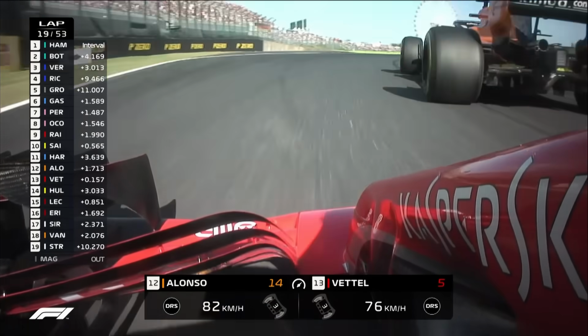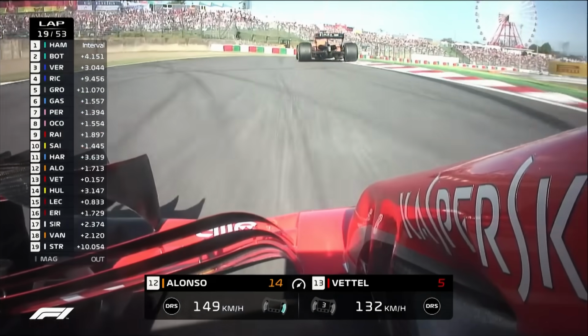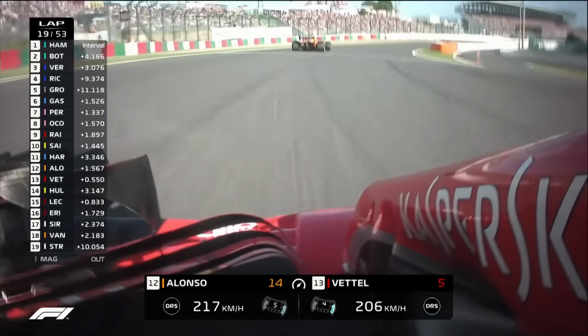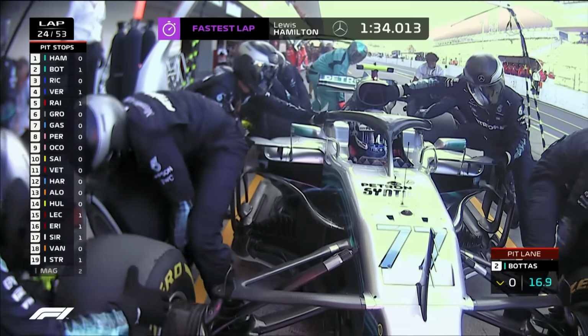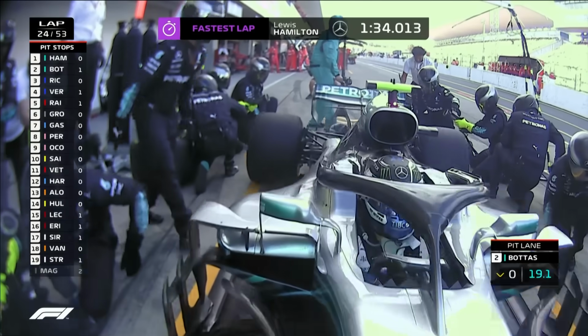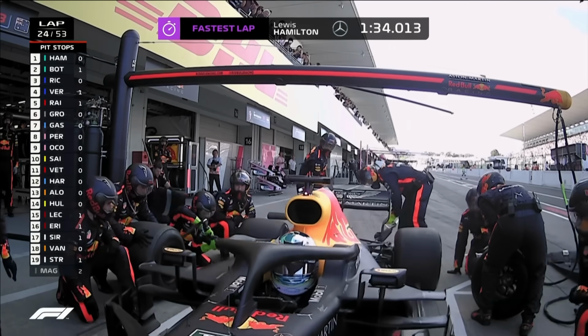Good defending from Fernando Alonso there, keeping Sebastian Vettel at bay for as long as he possibly can. And guess what? No further action between Verstappen and Vettel. The stewards have decided that was very much a racing incident. Mercedes giving Valtteri Bottas the first pit stop. Is that to protect him from those behind?